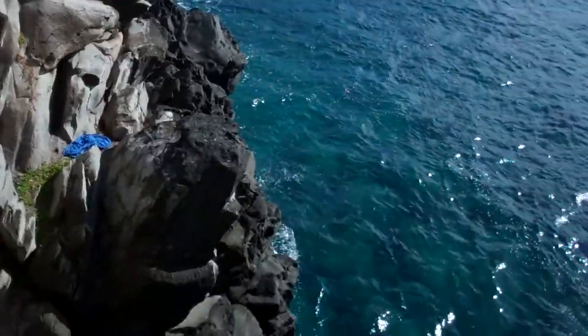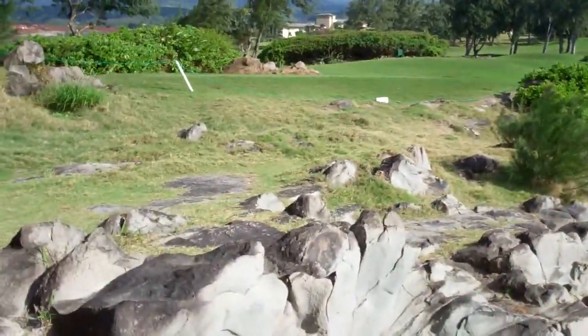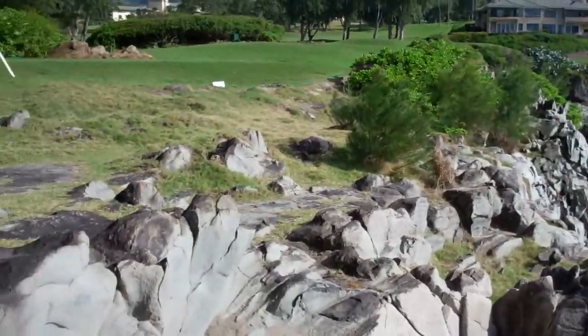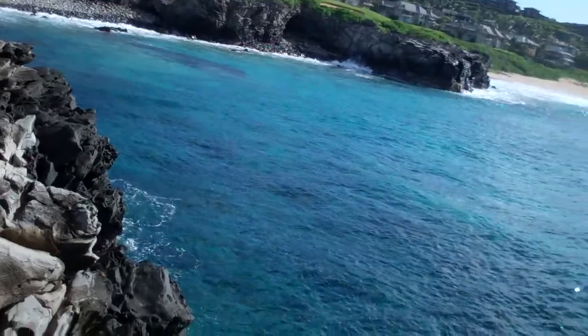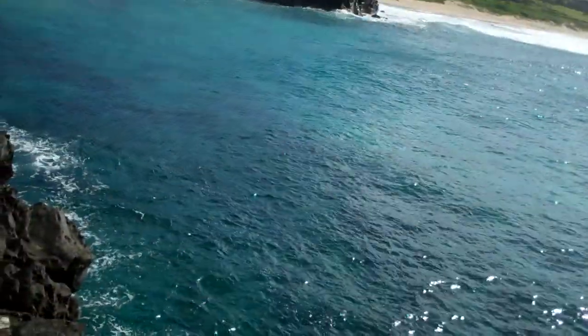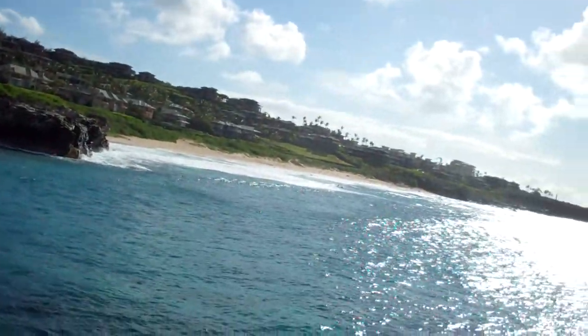Signs of life. Signs of civilization. Oh, I almost want to go swimming in this stuff. Look how clear it looks. There's not that many people on the beach.